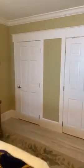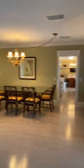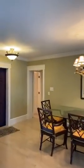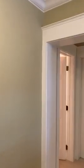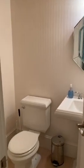This home does also have room for a trailer for a boat on the side of the home, or possibly a motorhome depending on the size. And if anybody does have any questions, feel free to reach out. You can reach out to us on here or give Meike or I a call. Here's the downstairs half bath, powder room.